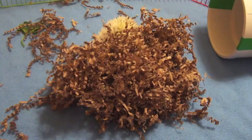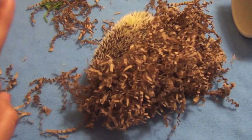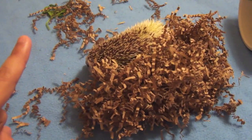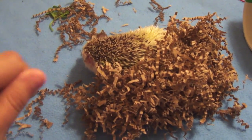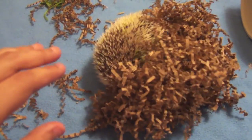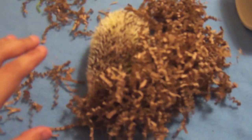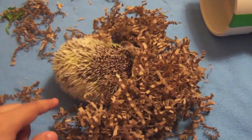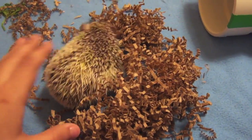Now, if you're going to use blow drying, please have it on the lowest setting, in the setting for cool air if possible, because if you have the blow dryer in a certain area for way too long, it will burn your hedgehog, and you definitely don't want to do that. It's just to make sure that the fur underneath is really dry.